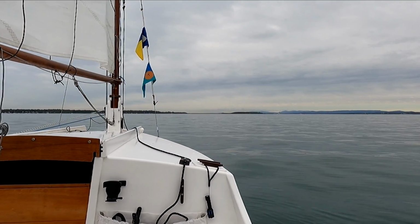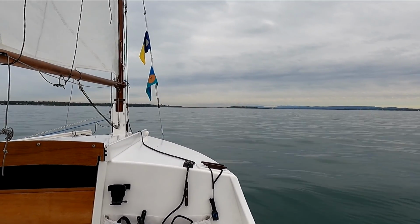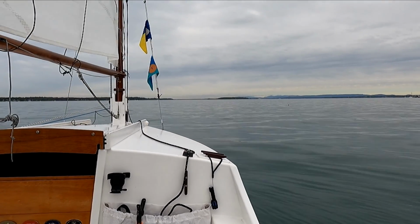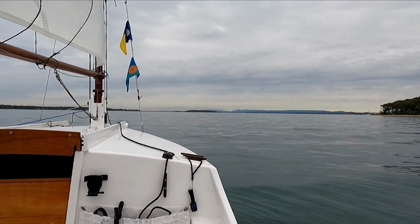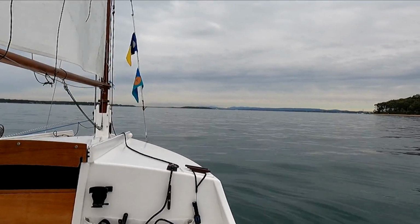It's very peaceful, just the occasional stink boat going past and causing a lot of wake. And it looks to me like over there on the far horizon there's a line in the cloud, so we might get to see some sun soon, given the wind is sort of coming from that direction.